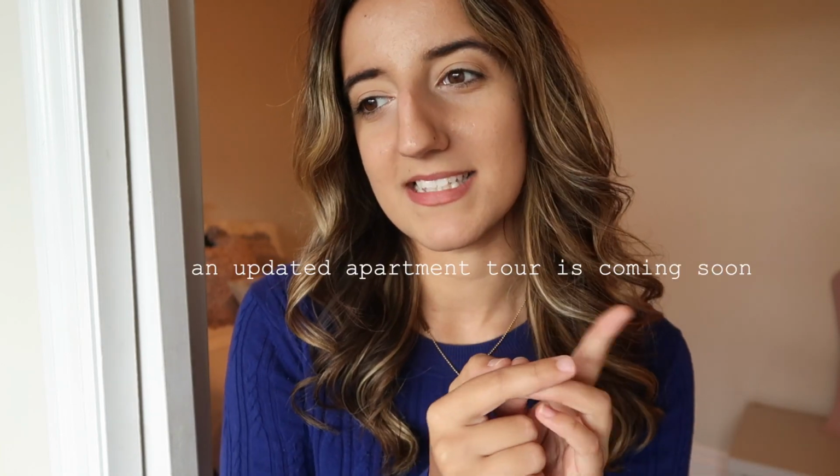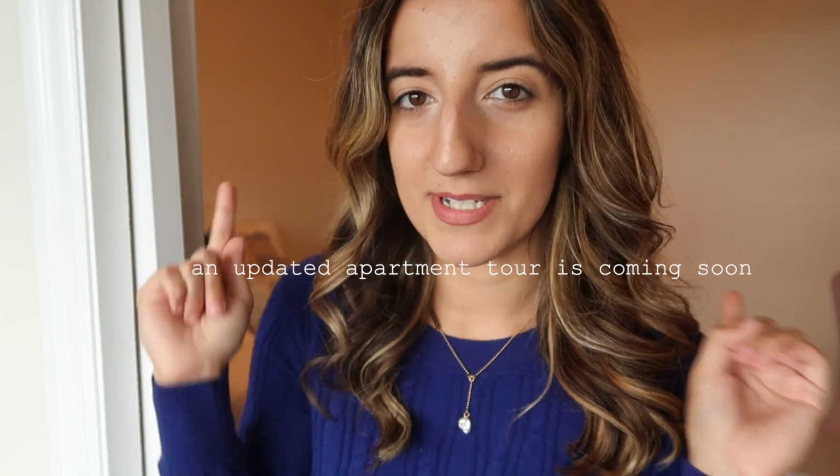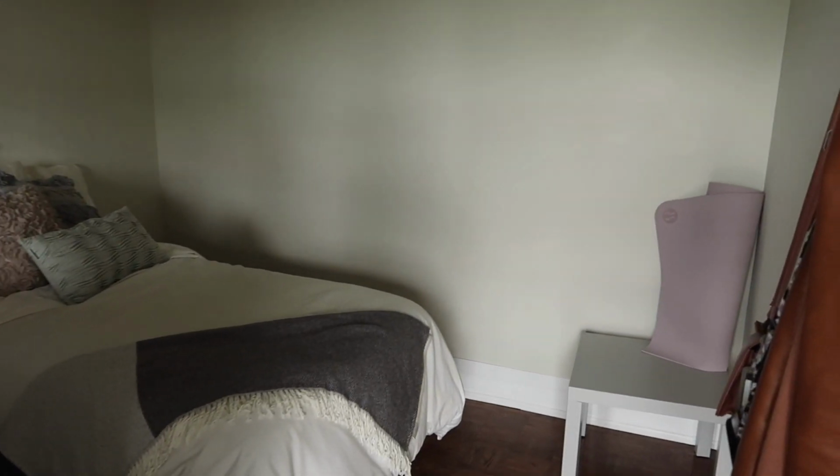I should also note that my closet is still staying in my other room, my office, because that room actually has a closet, this one doesn't. I think that's everything that I need to note. Yeah, look at that, it just looks so sad. Not much happening there.